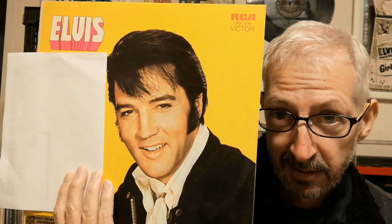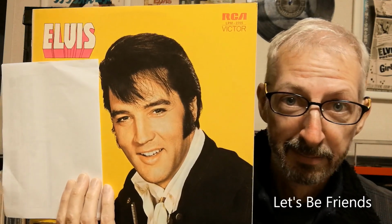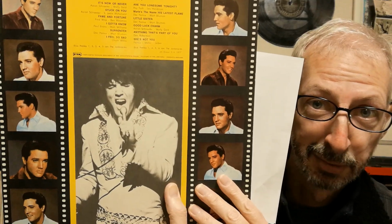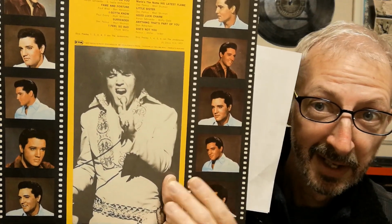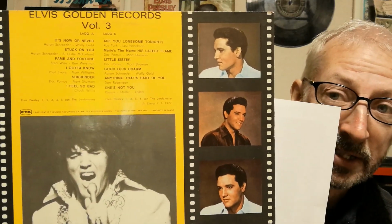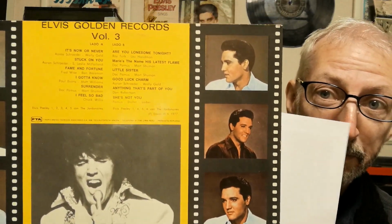Okay, another rare one here. I have actually shown this in a video before, so if you were watching and paying attention, you might remember this one. It looks like Almost in Love, but it's not. If we turn over, it looks like Fun in Acapulco, but it's not. And it could be Elvis on Stage, but it's not. Have a look at those songs. In fact, there's the title, Golden Records Volume 3.